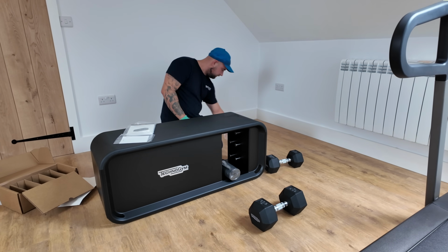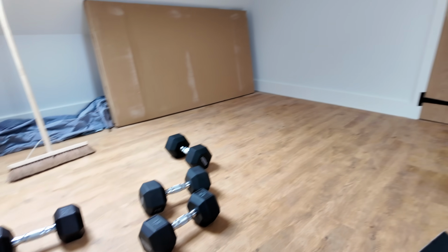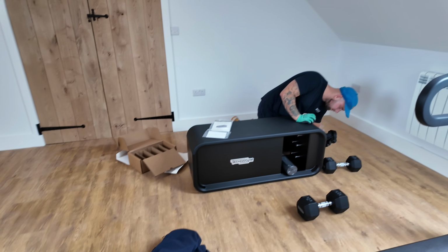And this is the second bit of kit, a weight bench and a whole bunch of very heavy free weights that's going to basically turn me into some kind of Arnold Schwarzenegger by Christmas.